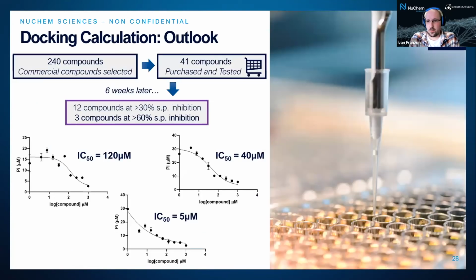So the 240 compounds identified by virtual screening were proposed to the client, and after additional evaluation, 41 were purchased and tested by our biology team. We were glad to see that out of the 41 compounds, 12 compounds showed a single point inhibition of more than 30%, and 3 compounds even above 60%.